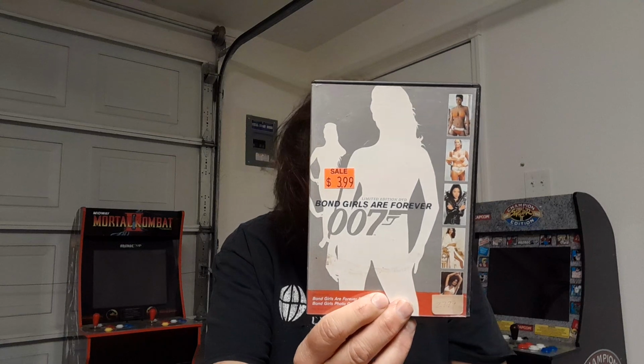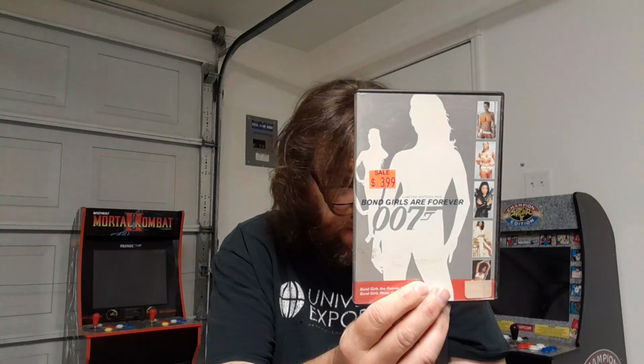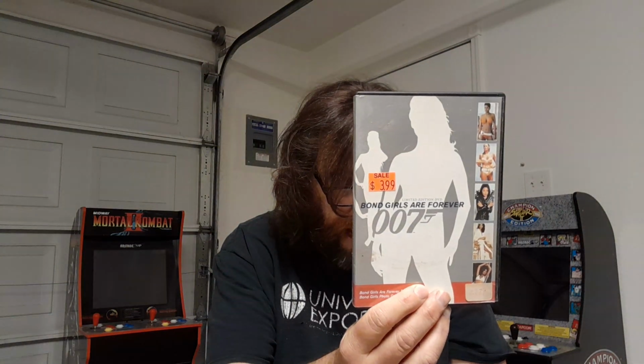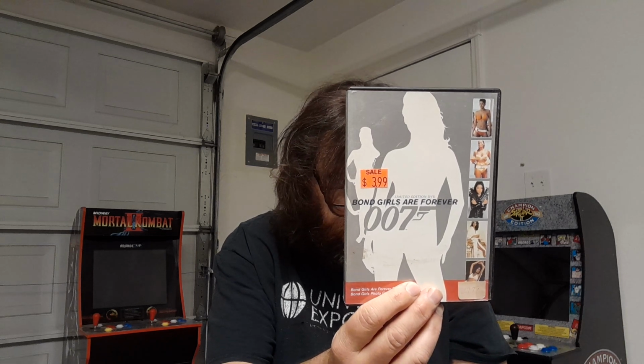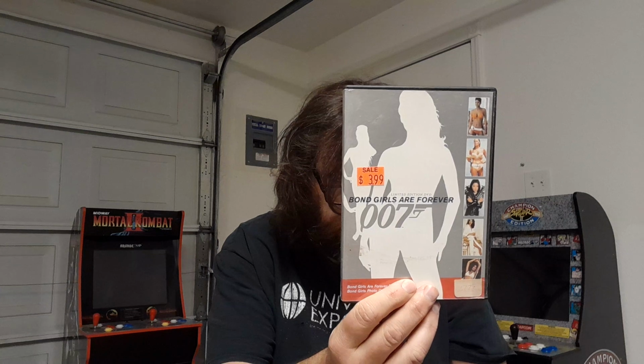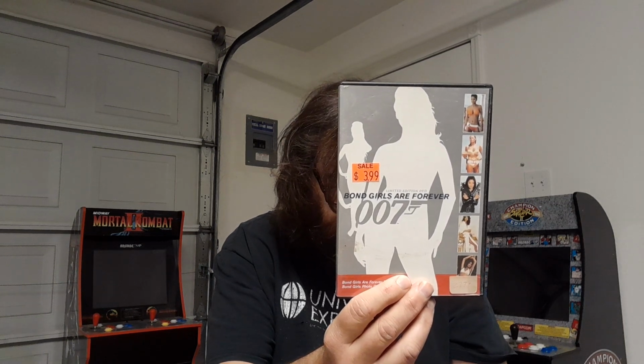And then some DVDs he sent. The Girls of Bond. I already had this DVD, but it's nice to have another one. Bond Girls Are Forever documentary. Bond Girl photo gallery. All right. Bond Girl timeline. I know all about that. James Bond Special Edition DVD catalog trailer. The Bond theme, Bond versus Oakenfold.